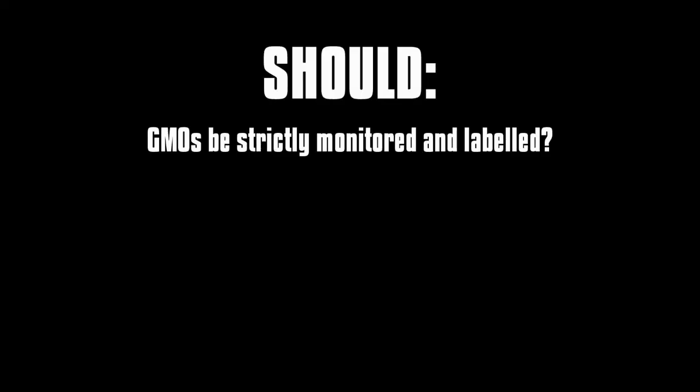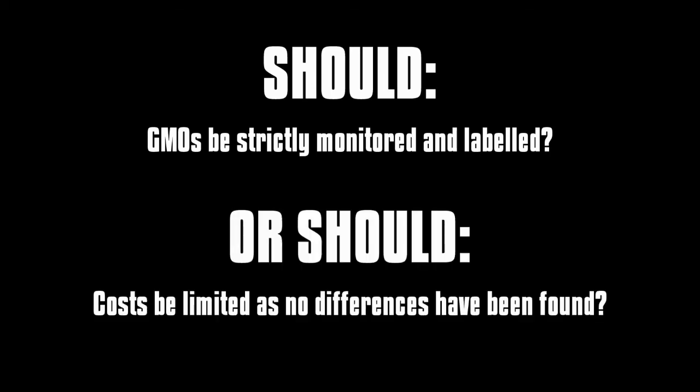What do you think? Should all GM foods be strictly monitored and labeled so that people know what's in their food? Or should costs be kept reasonable and health warnings be avoided as no detectable differences between GM and regular products have been found? As with the processes involved in making GMOs, the questions raised by GM food as a result of their ethics and safety cannot be easily simplified from their true form. The most important thing that we can do is keep asking these questions.